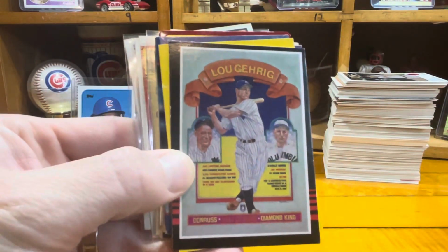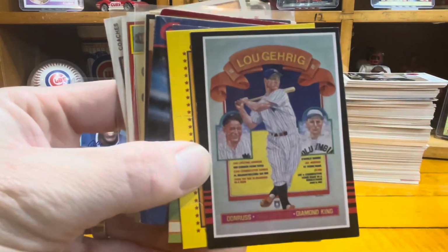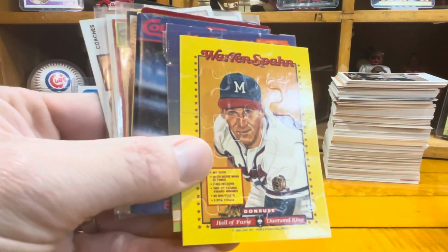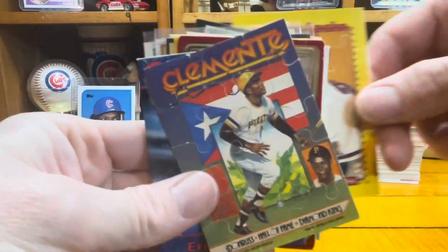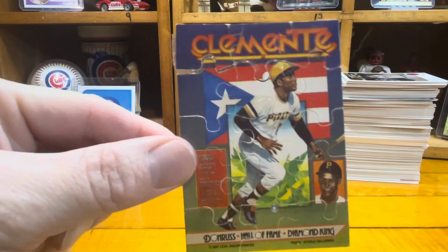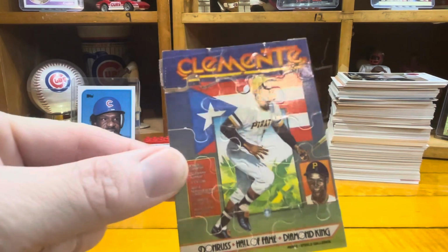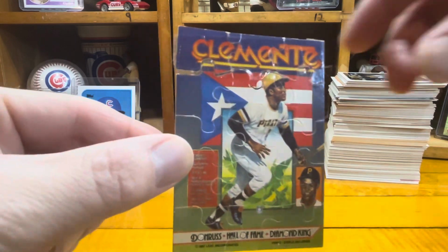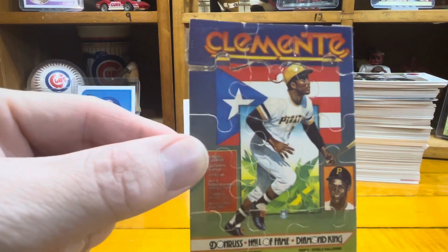Donruss, this is an 85, I believe, but this is a Lou Gehrig Diamond King card. And the puzzle pieces, of course, you guys know about that. Warren Spahn, that is the puzzle. That's the 1990, I think, 89-90. So Warren Spahn. You can see Roberto Clemente first. That's his puzzle card. And if you see the gloss of the glare, that is from a very young basement card collector taping the thing together. Smooth move. But, you know, the pieces wouldn't stay together, so I thought, hey, this will help.